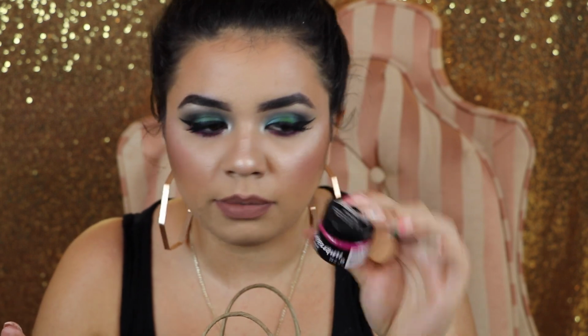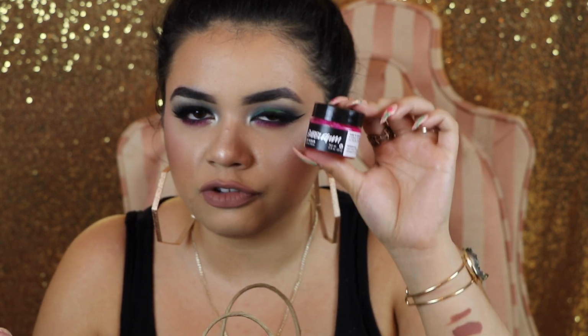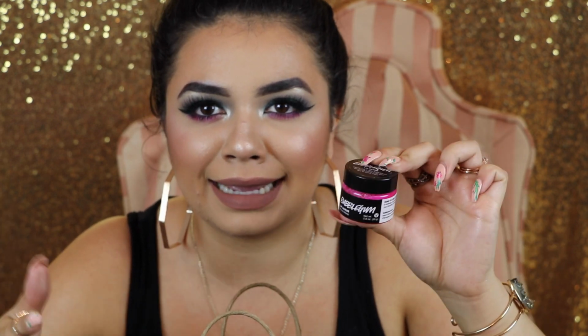But I got that, and then the last thing I got sucked into buying, because I was at the register and I saw it and I'm like, oh my god, okay. I actually just went to try it out, and it's an exfoliator for your lips. It's like a lip scrub. Jeffree has ones just like it, but this one was right there in front of me and I'm like, I think I need it.